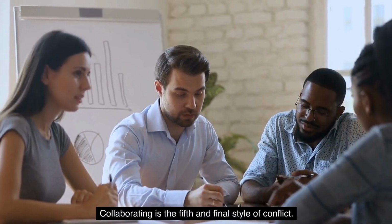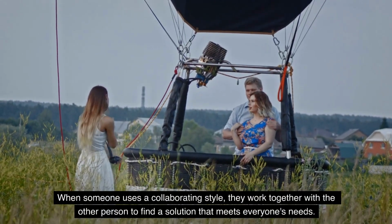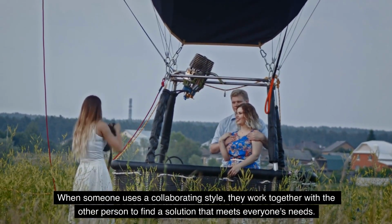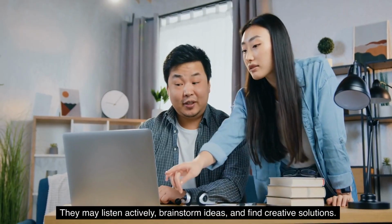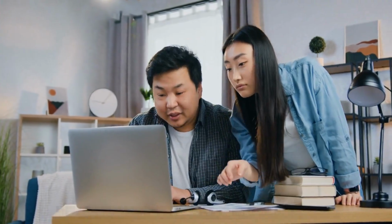Collaborating is the fifth and final style of conflict. When someone uses a collaborating style, they work together with the other person to find a solution that meets everyone's needs. They may listen actively, brainstorm ideas, and find creative solutions.